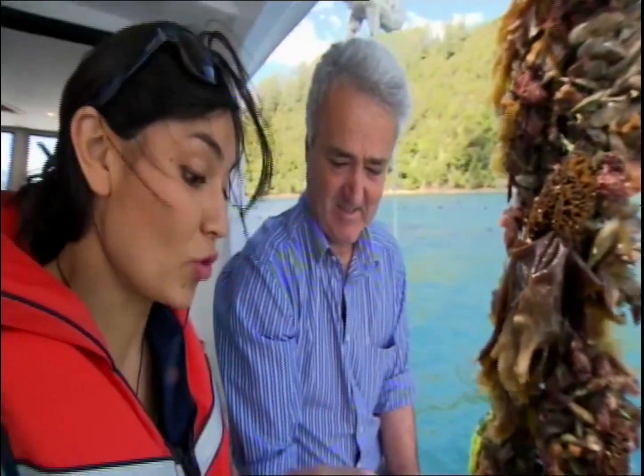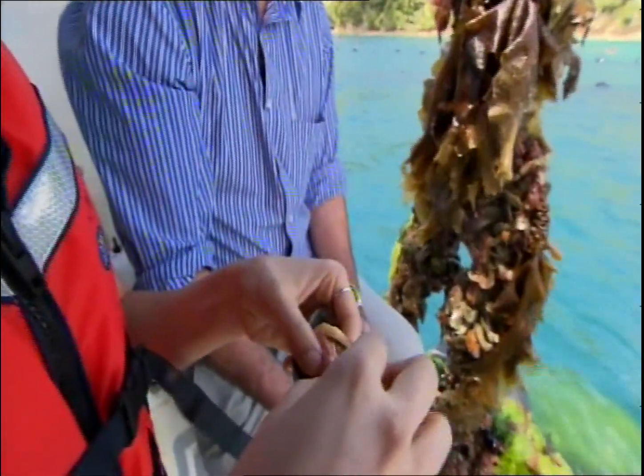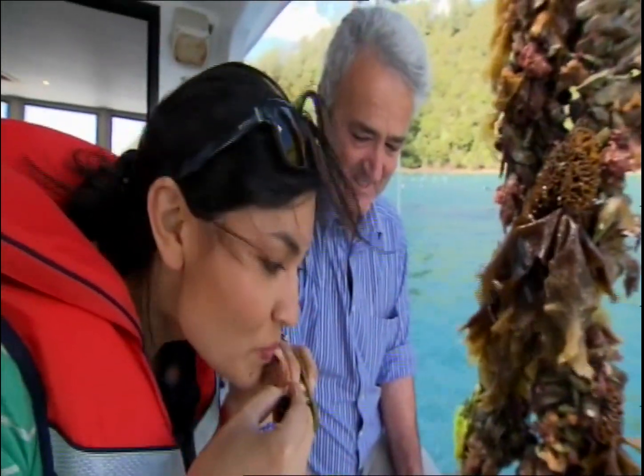I've never really had raw mussel before, but since this is so fresh, I'm tempted to try a little bit, so I'm just going to... Good on you. Wow. That tastes so fresh. It literally just tastes like the sea.